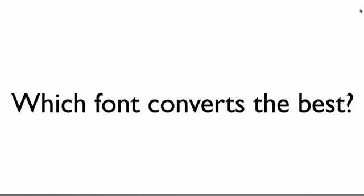In today's episode of Psychology for Marketers, I want to talk to you about fonts. I'm pretty sure that when you were creating your website, you were asking yourself a lot of questions about various elements that have a direct impact on how your pages convert, and one of them was which font to use. So in today's episode, that's exactly the question that we'll be answering together, so that you know which font converts the best and which font you should use for your website.